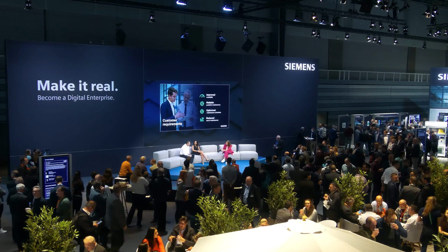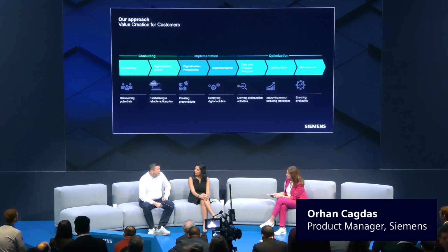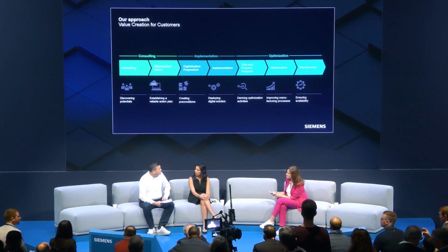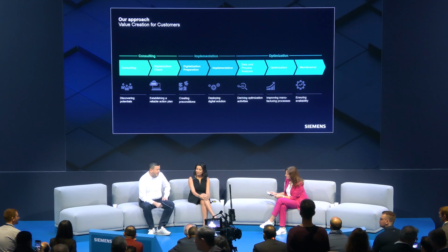Thank you. Based on the initial requirements of our customers, our standard 7-step approach, as you can see: consulting, digitalization check, preparation, implementation, data and process analysis, optimization and maintenance. That's our North Star for every single digitalization project.